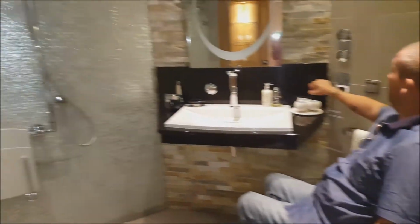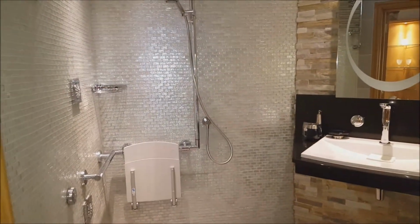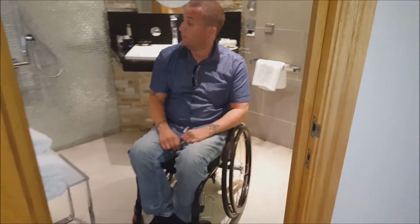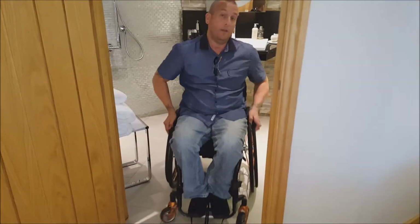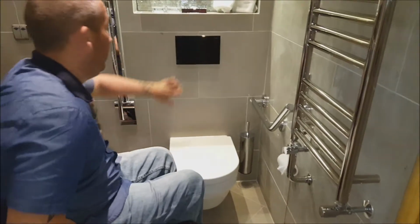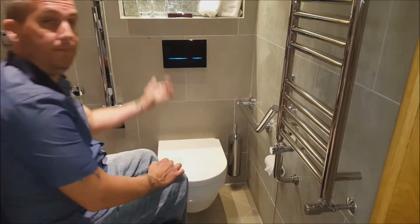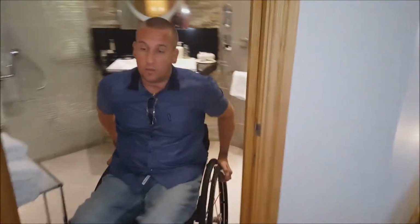Easy push button, on, off, temperature. So, nice things for people who may not have good dexterity in their hands and fingers can easily operate the shower controls, which I think is lovely. And we've gone too soon. Last thing, same again with the toilet. Touchscreen. Brilliant. Really nice little bits of attention to detail.